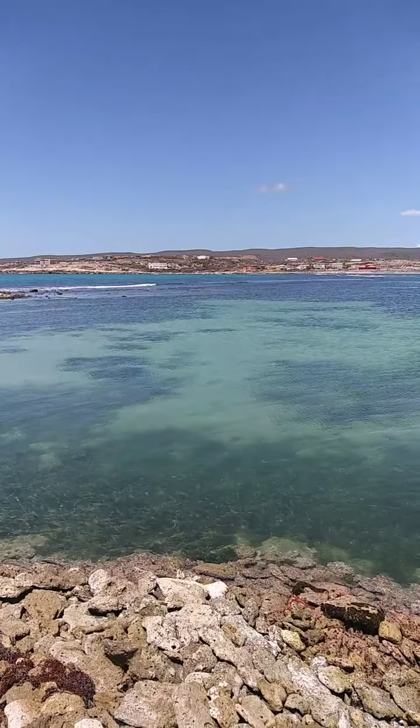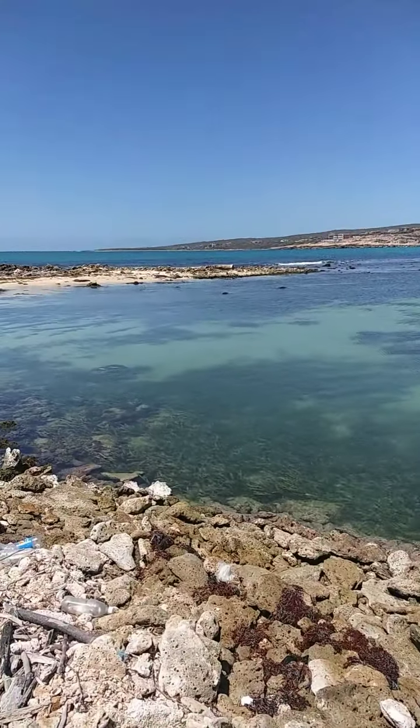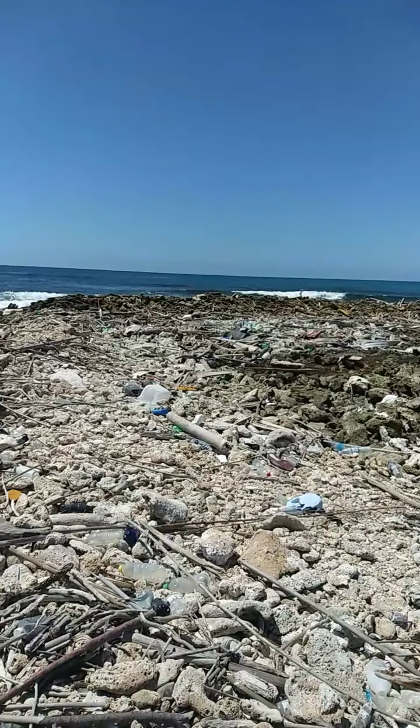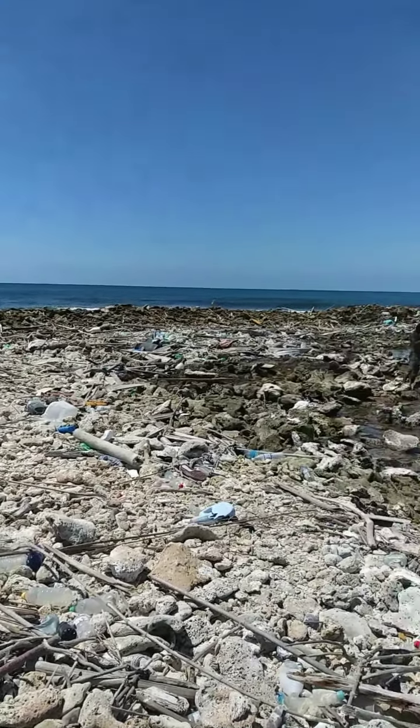Right, but it's still here. It's still going on. People still do their living here. It's a fisherman's community. It has been for as long as I can remember.